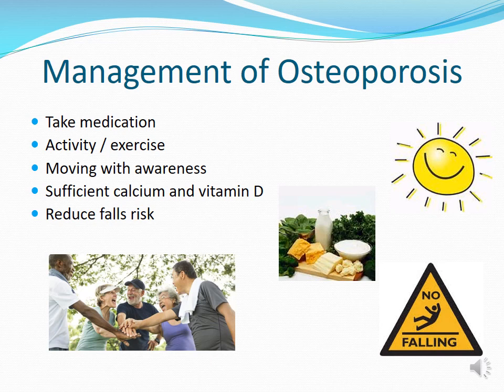So how many different things did you come up with that you can do to keep your bones healthy? The good news is there are lots of different things you can do to help yourself maintain healthy bones, most of which can be grouped under these 5 headings. Taking medication, activity or exercise, moving with awareness, getting sufficient calcium and vitamin D, and reducing your falls risk.